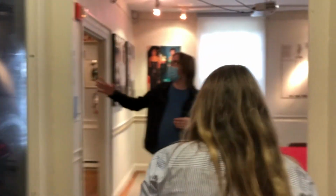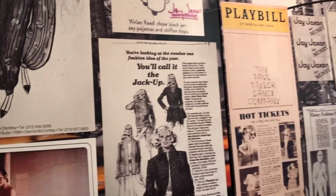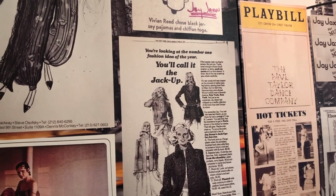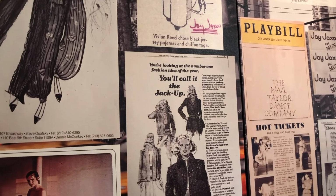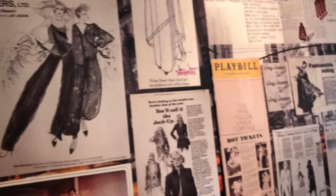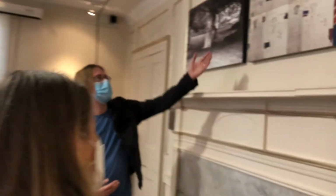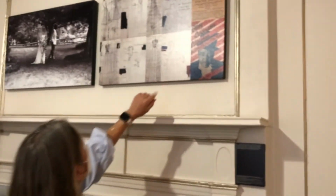Here you can see his New York label attempts where he's trying to kind of make it on his own. You can see he's being featured in various different fashion magazines, and you can see his label appearing in various different department stores. And then he's also doing costume work for various different productions and Broadway. Here's an example of some of his Broadway work. I love this. Oh, look at this. Oh my God, I love this.